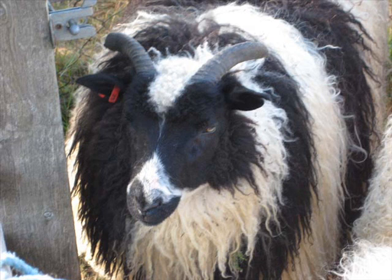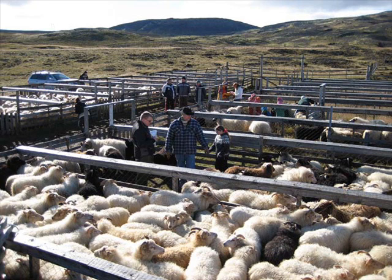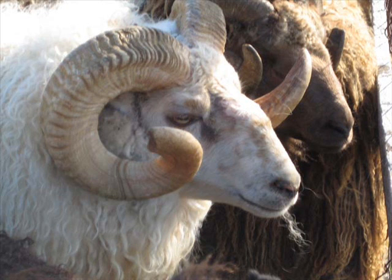By then it is usually late in the afternoon, and the farmers are tired, so they retire for the night and leave the sheep in the fold until the next day. Spectators arrive early to watch the show and participate.